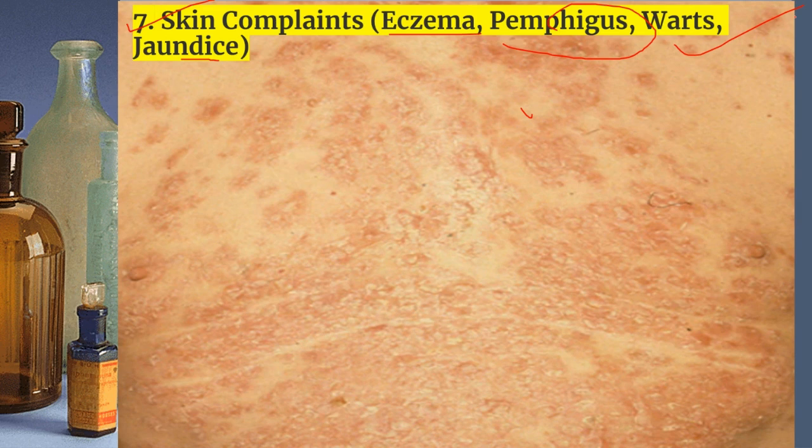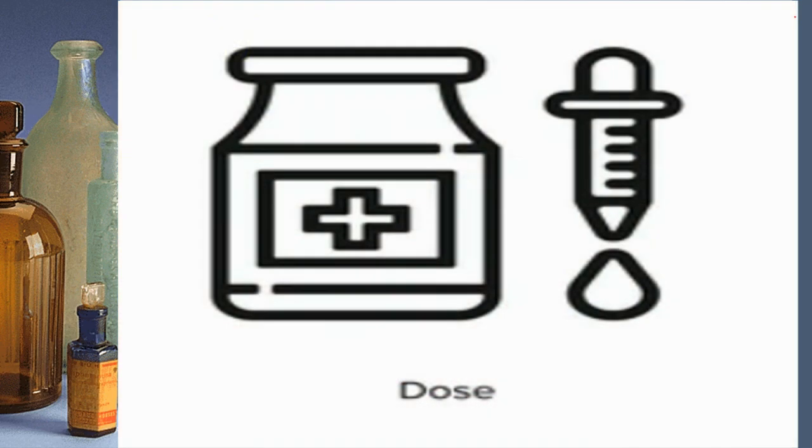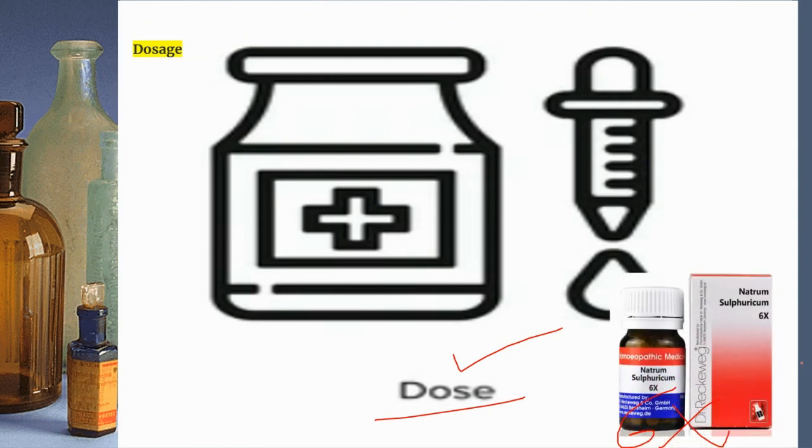Now next, we'll talk about the doses, how to take it. Though it can be used in different potencies, the most preferred is 6x potency. It can be taken in 6x potency 3 to 4 times a day. And if using it in high potencies, then frequent repetition should be avoided. So that's all. Natrum Sulphuricum stands as a remedy with a focus on balancing bodily fluids and addressing conditions which are exacerbated by dampness.